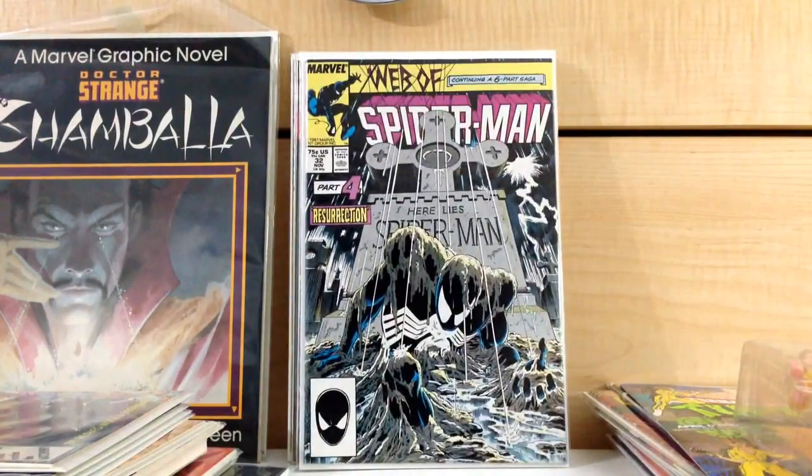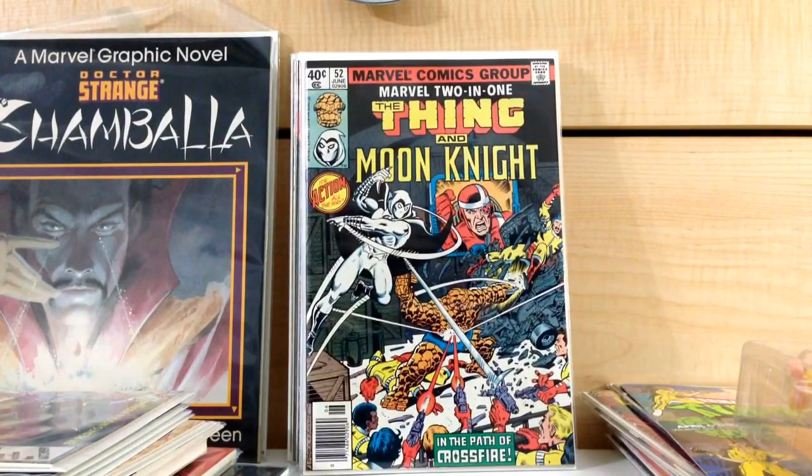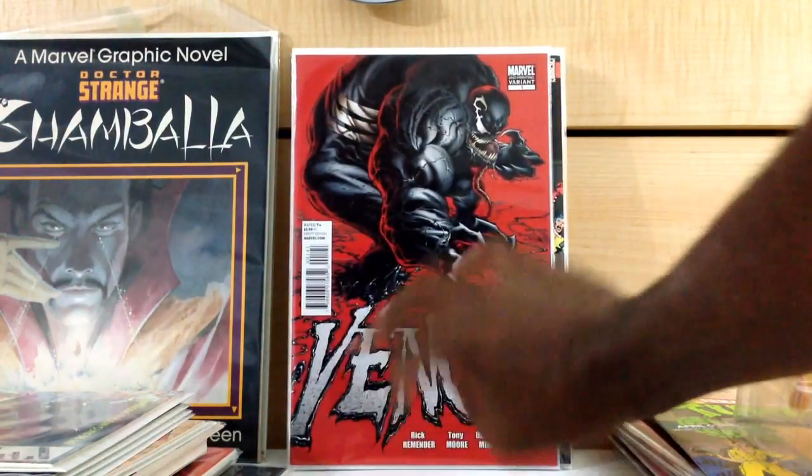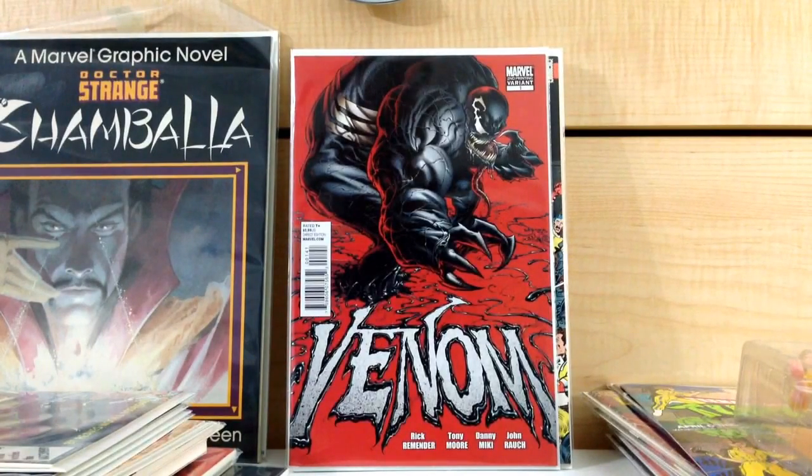Web of Spider-Man number 32. Nothing significant about it, really, just a famous cover. Paid like a couple of bucks for it. Marvel Two-in-One number 52. Again, paid a couple of bucks. First appearance of Crossfire. Whatever. Also, the second print of Venom number 1. It's a red cover. I just figured it was like $5, so I figured I'd go ahead and buy it. And let's see what else.